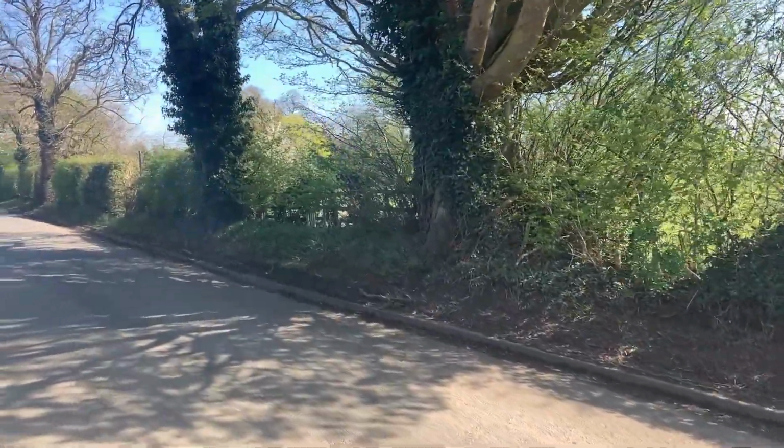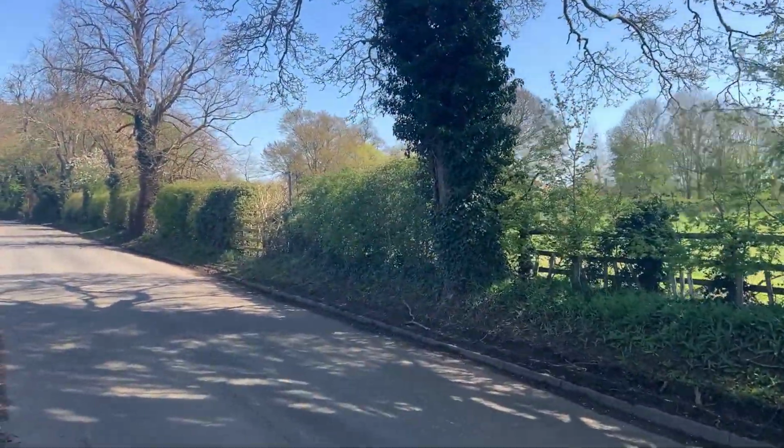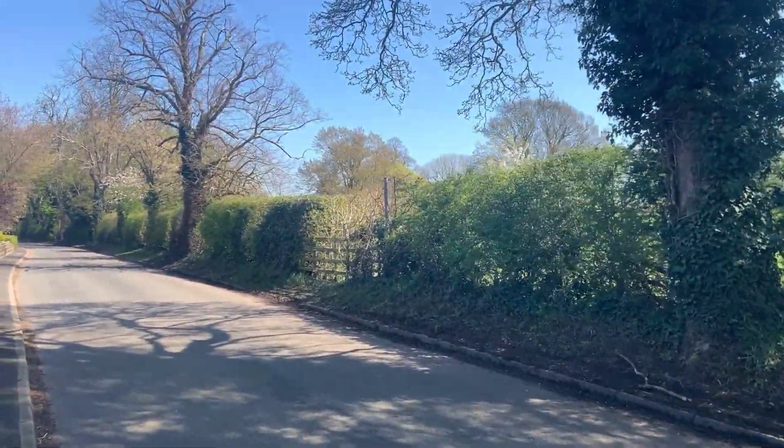Still, it is still a pretty area, and I'm still glad I've come, and I'm even more glad when I get back to the car.